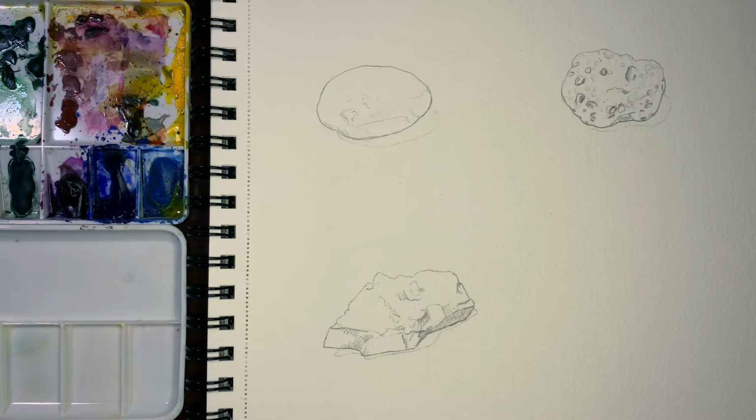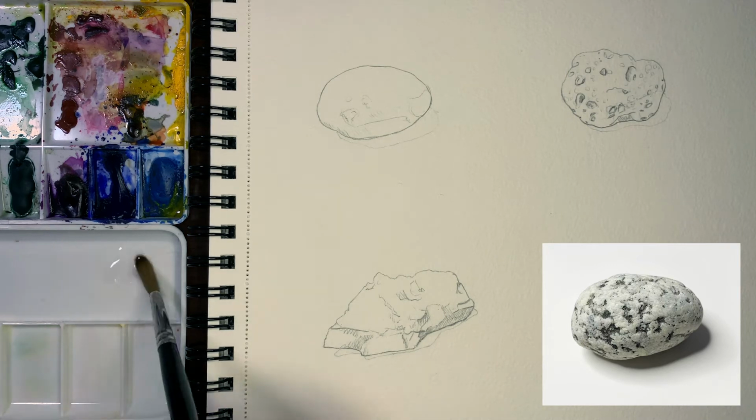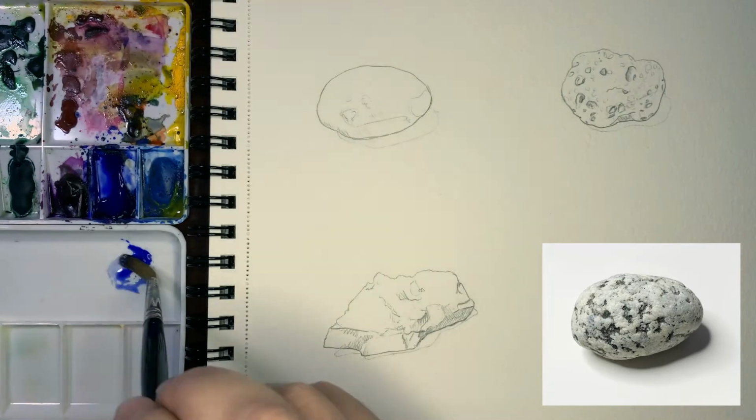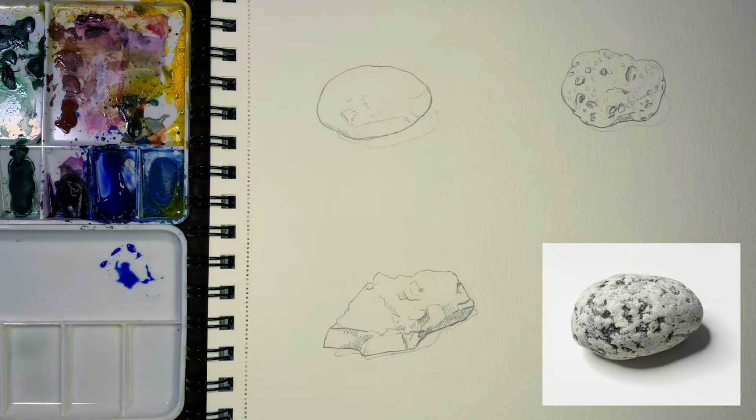As we know, one way to create grays is to mix complementary colors and sort of dull down those colors. I'm going to try French Ultramarine with cadmium yellow, so get a little bit of water going. We'll take some French Ultramarine in here. And then some cadmium yellow.